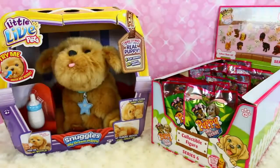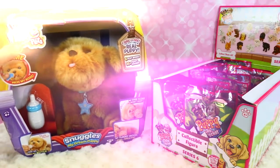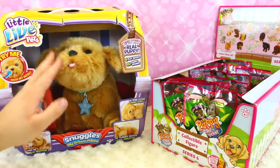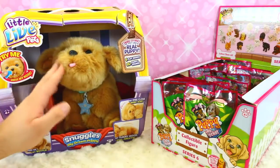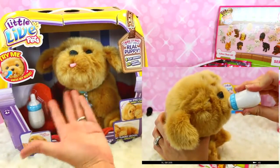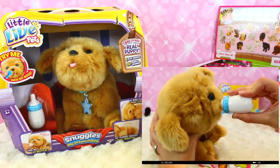Hey, Spidey, awesome. And today we are in puppy heaven. We have the cute little live pet Snuggles. And you saw him at the toy fair. I did, it's been a long time. And he can eat his own bottle. And he moves like a real puppy, which is amazing. It's really crazy, and it's really cute. So I can't wait to open up Snuggles.